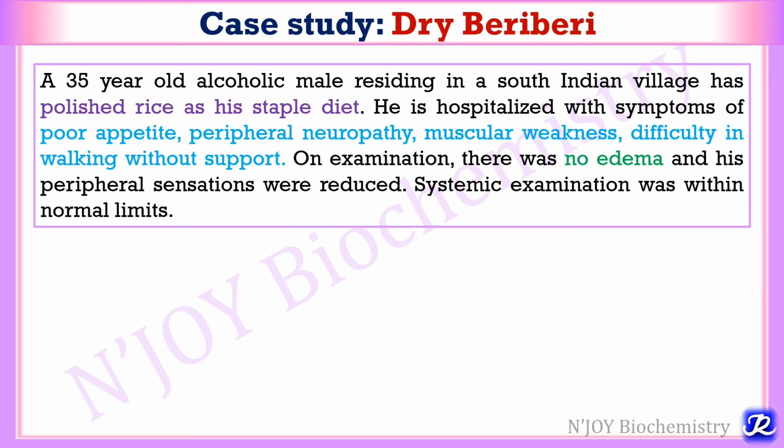A 35-year-old alcoholic male residing in a South Indian village has polished rice as his staple diet. He is hospitalized with symptoms of poor appetite, peripheral neuropathy, muscular weakness, difficulty in walking without support. On examination, there was no edema and his peripheral sensations were reduced. Systemic examination was within normal limits.